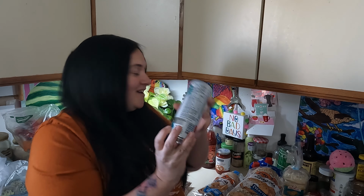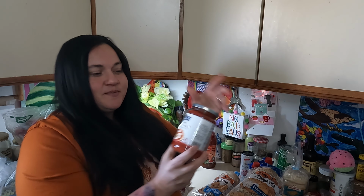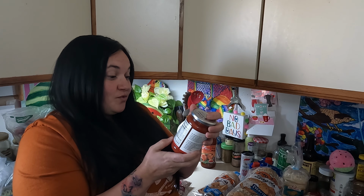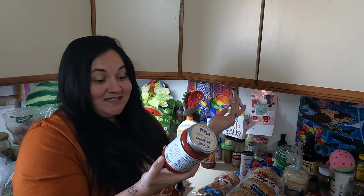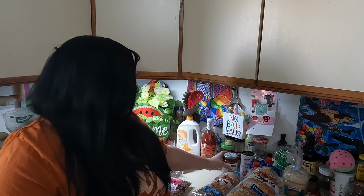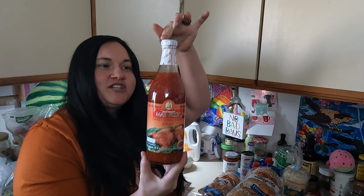Sparkling peach vibe. And then I grabbed 1 jar of pasta sauce. This has really good ingredients as well. Product of Italy. And you can reuse this jar for water bathing. So I grabbed that. And then they had this sweet chili sauce.